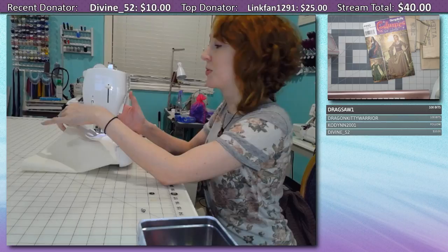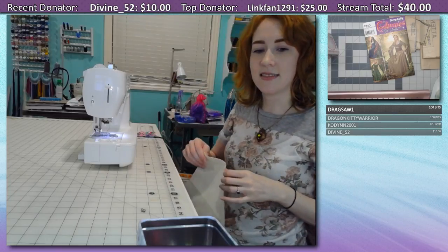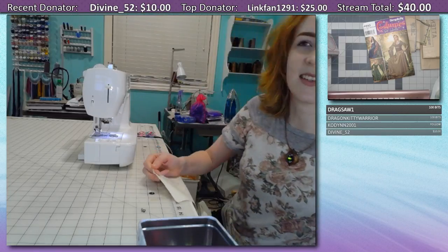I try to remind myself when I'm getting into really long creative sessions where I'm just sewing a lot. Oh my gosh, I just realized I'm almost at the end of my thread. I need to take some time to remember to stand up and stretch and get the blood flowing a little bit.